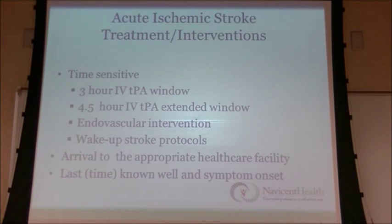When we're looking at those patients, and when we're thinking about when we call that code stroke, that's probably one of the most important things. When was the last known time well? Not the discovery of symptoms. The discovery of symptoms was when you looked at the patient and you were like, oh wow, I think this patient might have had a stroke. That's important, but what's even more important was when did we last see that patient normal?